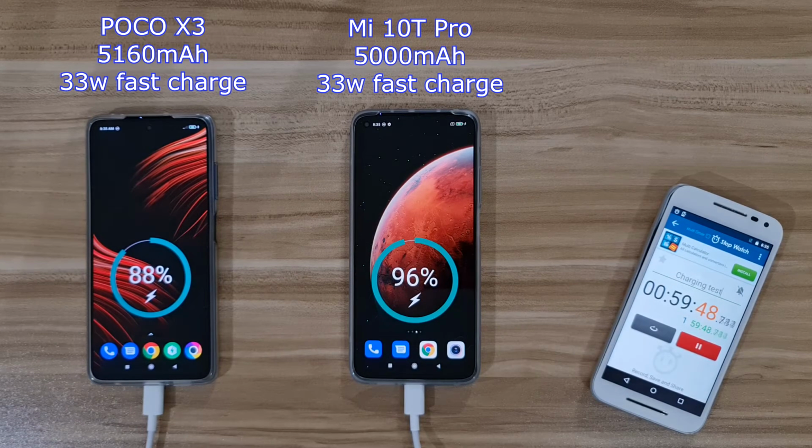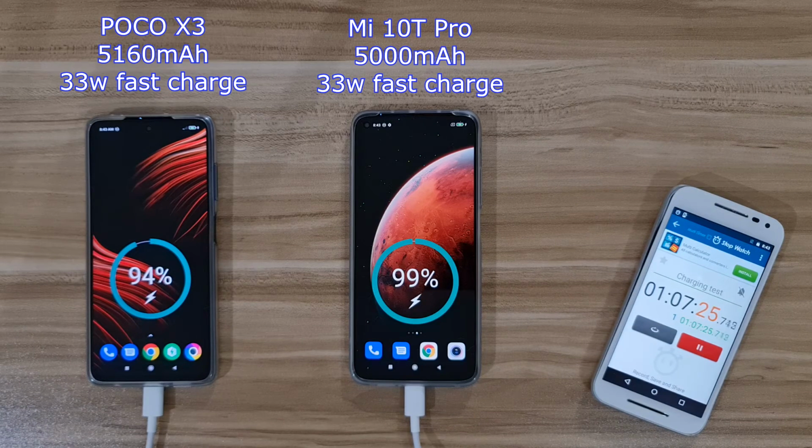And then at exactly 1 hour, the 10T Pro is almost at full charge at 97%, whereas the POCO X3 is at 89%. And the 10T Pro finally reached 100% just a little bit over 1 hour and 7 minutes. And at this point, the POCO X3 is at 94%.